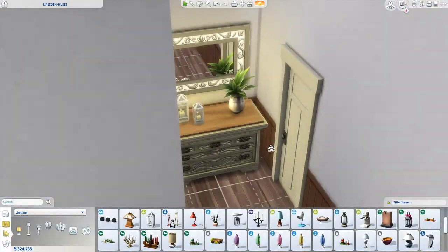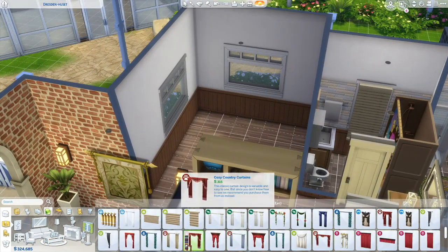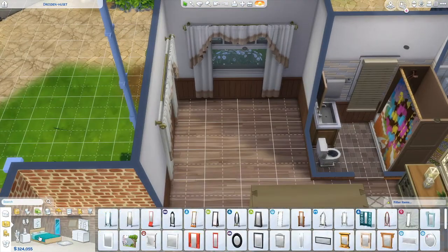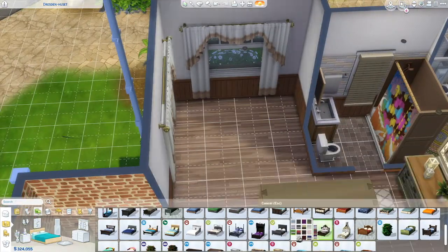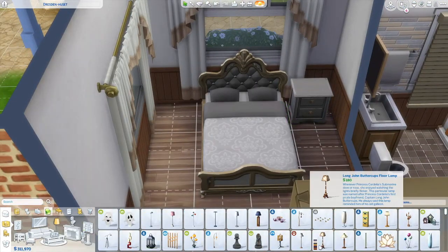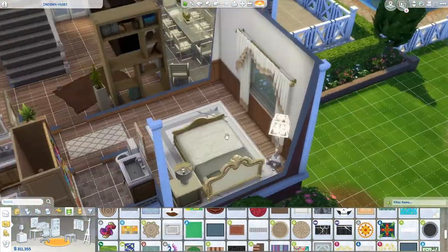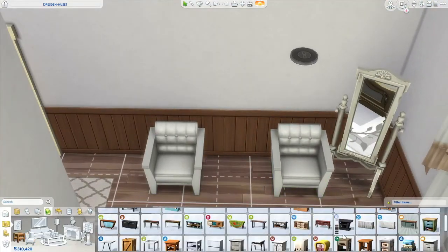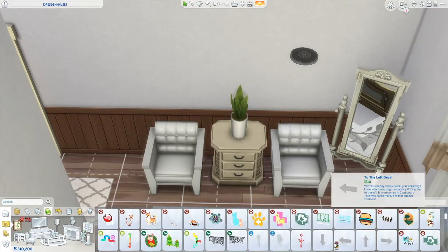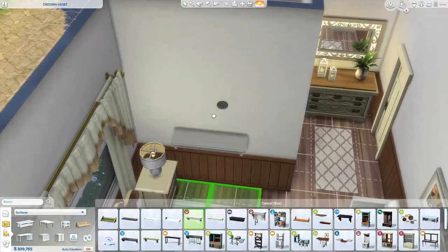But here I am working on the butler's room, and I have to say it's kind of fancy and really nice. So I think this butler is pretty lucky to have this room. But if you wish, it can also be the grandparents' room or the parents' room or whatever. I just find it kind of strange if it is the parents' room because the master bedroom is really nice. I would love to have that room. You will see it when we get to it.